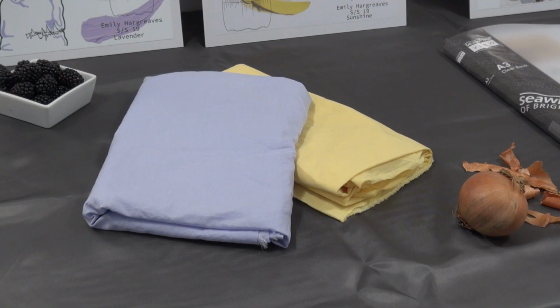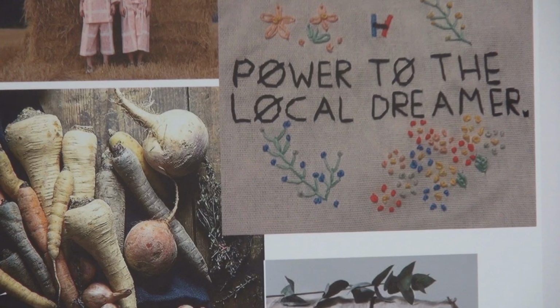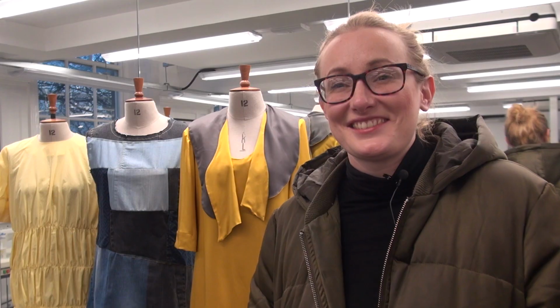This one is my dress, and it is made from organic cotton, which has been hand loomed and dyed with onion skins. I think sustainable fashion is the future. I think that if we think about this now, then when we graduate we're going to be ahead of the game. Good, everyone's worked really hard.